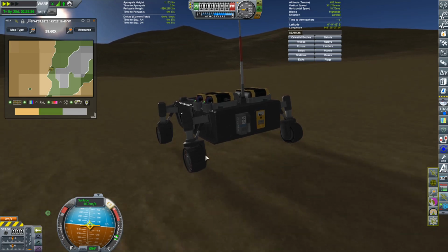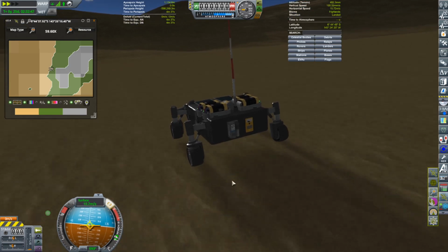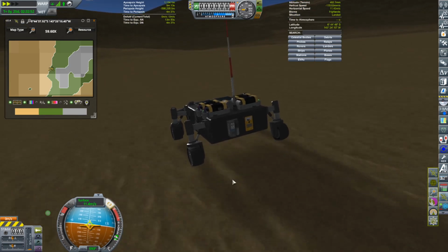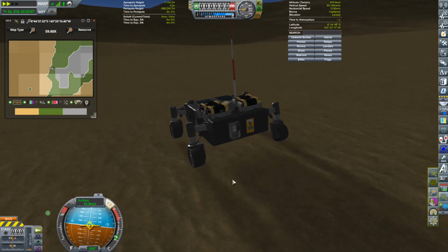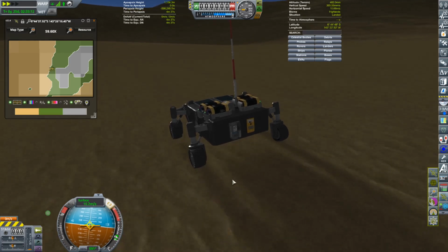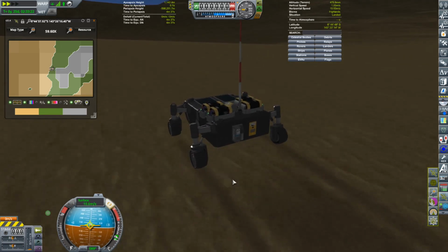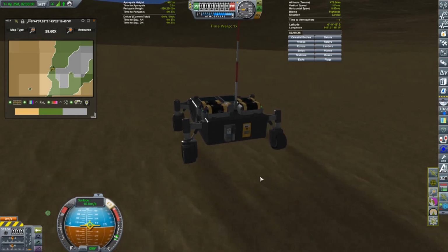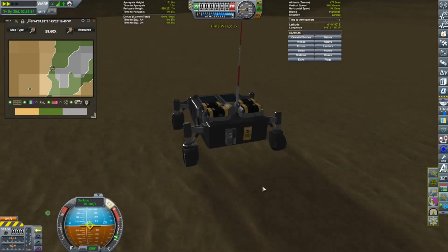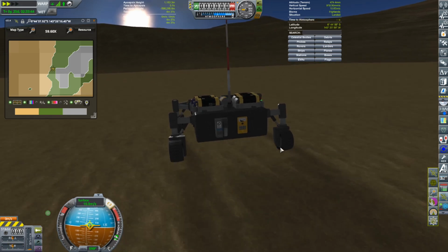Seems to be alright. If the terrain starts getting a little lumpier, well, looks like we got a hill coming up here. So yeah, for getting to other biomes on Kerbin, I don't see what's wrong with taking advantage of those alternate launch sites. Whoa. I always find time warping with the rover a little bit sketchy. Let's see, go a little bit more southwards. But I'm hoping this is mountains right coming up here.